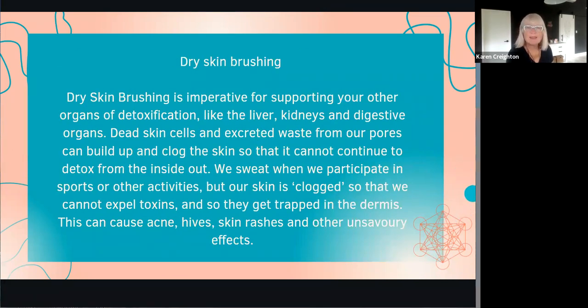Now, here's a way of really looking after your skin. Skin brushing using a dry, natural bristle brush is really interesting because it can support other organs of your body, like your liver, your kidneys, and digestive organs. Dead skin cells and excreted waste from our pores can build up and clog the skin, so it cannot continue to detox from the inside out. We sweat when we participate in sports or other activities, but our skin is clogged, so we cannot expel the toxins, and so they get trapped inside the dermis. This can cause acne, hives, skin rashes, and other unsavory effects.